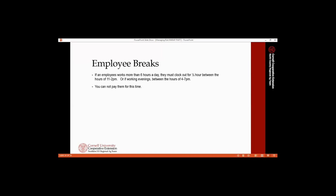hard for the employees, especially if they've never done it. So now they feel like they're not getting paid for that time, but it's the law. So you need to explain that to them and keep records for it. So if it's a time clock, then they need to go punch out and then punch back in. If you just do a timesheet, they need to hand write it in, but you need to have records of them punching out between those times.